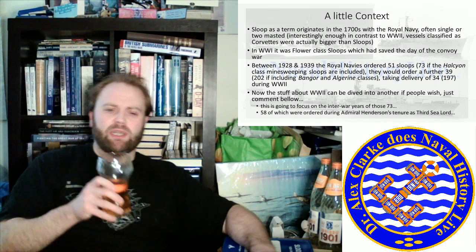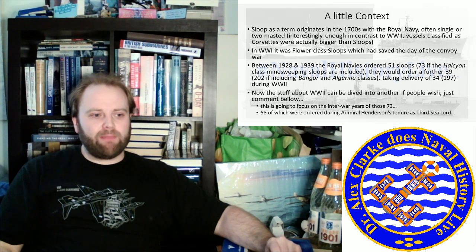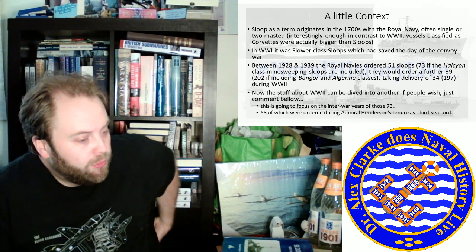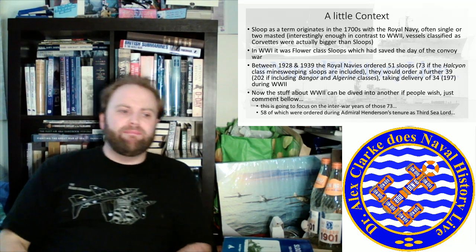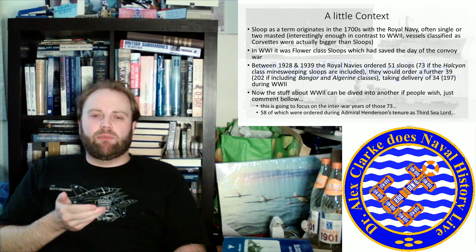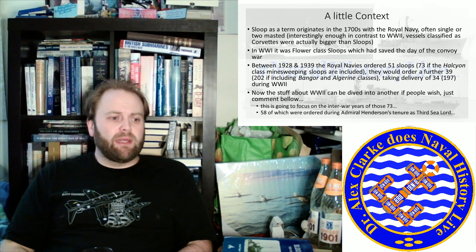Right, so a little context. Sloop as a term originates in the 1700s with the Royal Navy. Often referring to small vessels of single or double-masted construction. But these are really some of the smallest ships you can have. They are not just small, they are agile, but they are also cheap.